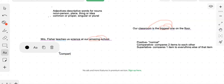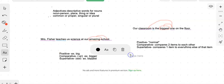So usually the rule of thumb is that when you have a comparative adjective, you add er to the end. For example, bigger. And then superlative usually is est at the end. For example, biggest. And then, of course, our positive, our regular, normal, in this example, would have been the word big. So we have large, comparative would be larger, superlative would be largest.